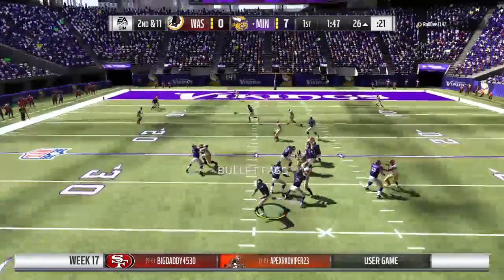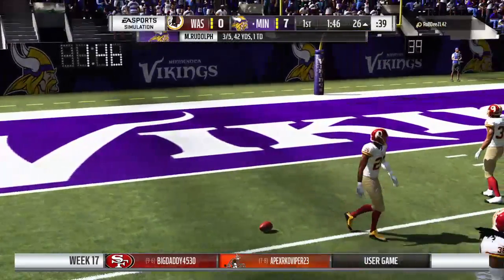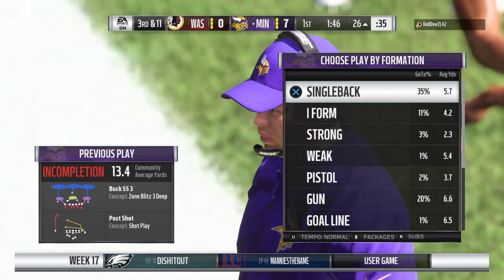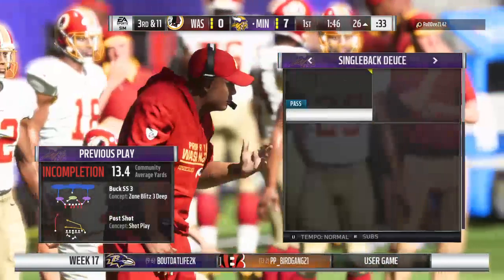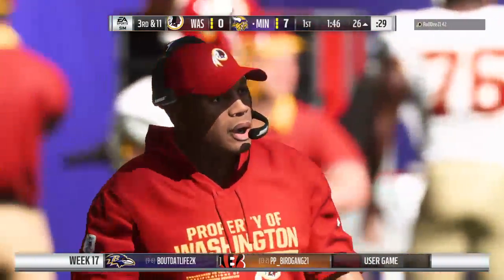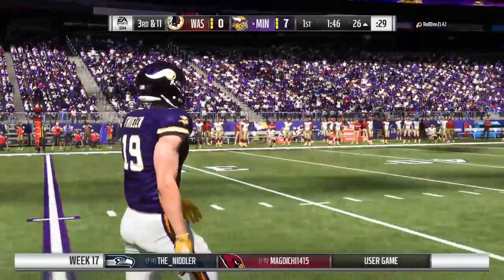Here's Rudolph now on second down. And a hit jarred it loose. It's incomplete. The turnover put them in great field position. They don't want to squander it with third down coming up. No, not at all. And you know what else you do? You make your defense mad. Yeah. They got you the football, gave you a great opportunity. You got to cash in and get some points.